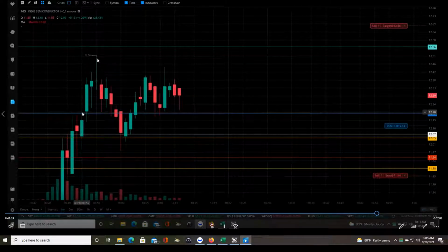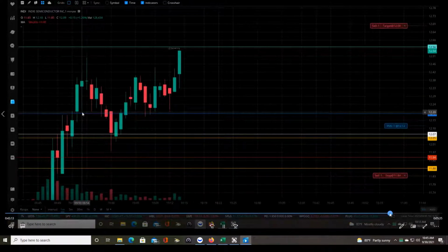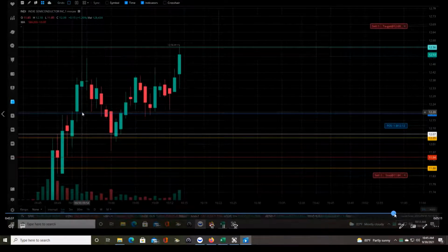It looks like it can't break out over that 1250 level. It looks kind of weak. But again, I don't worry about any of that once I'm in the trade. There we go, now it pops over. Let's just see that in real time. Pops over 1250. Still did not hit the profit target that I would have chosen had I got my ideal entry. There it just hit it.